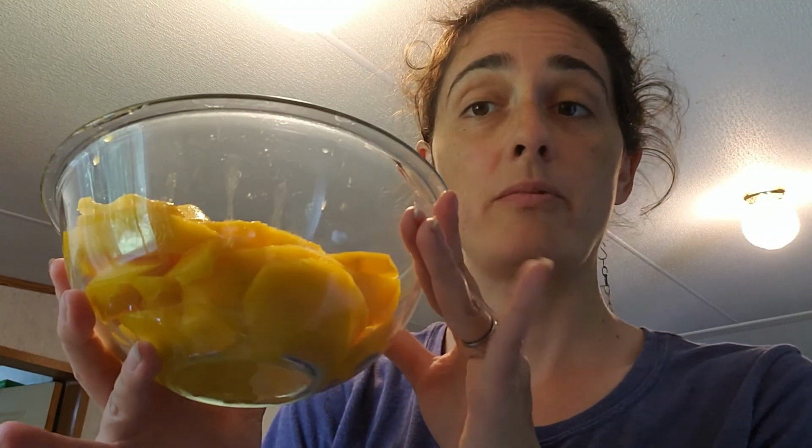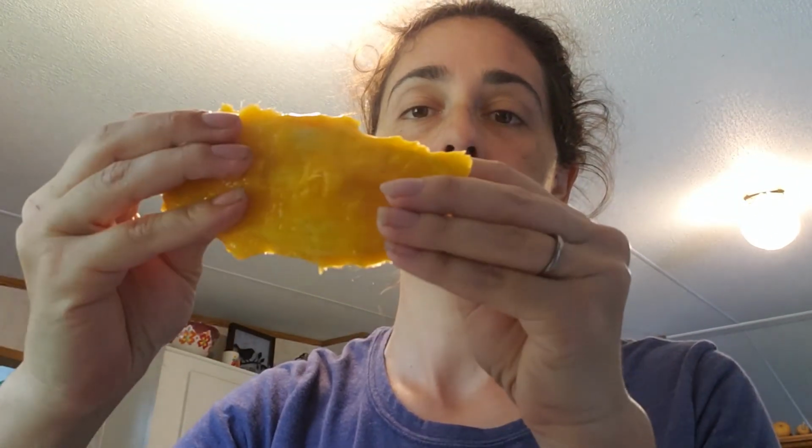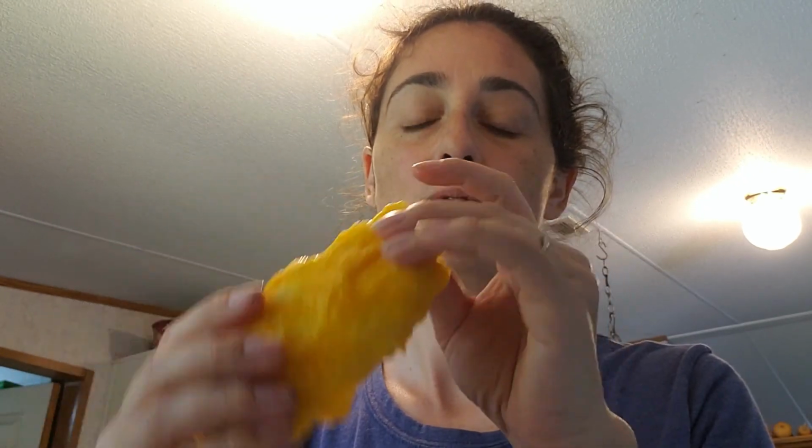All right, so I've got my full bowl of mango here. I went ahead and peeled the rest of it and took the privilege of gnawing off the seeds so you can see it's very thin. It's a nice size seed, but it's very thin, so most, or 95% of this mango, is meat. And it's so delicious, it's so refreshing. And I just wanted to show you that from the mango that I picked the other day, and what the end result was.